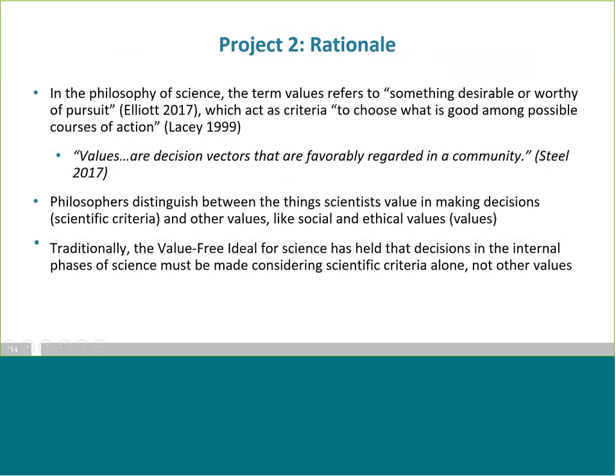So I'll just take a second to look at a couple of ways that philosophers of science talk about values. For example, Kevin Elliott uses a very simple definition and talks about values being something desirable or worthy of pursuit. And Hugh Lacey adds on to that: values act as criteria to choose what is good among possible courses of action. Both of those ideas come out in a definition that's used by Daniel Steele, who actually works at UBC. So Steele talks about values as decision vectors that are favorably regarded in a community.